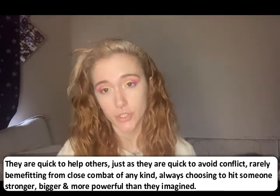This one is kind of true for me. I do help a lot of other people and I am very quick to help other people and put them before myself. I'm quite a feisty person, so avoiding conflict, I try to, but also if conflict comes my way, I'm just going to hit it head on. And yeah, I do kind of pick fights with people who are bigger and stronger than me most of the time. Oops.